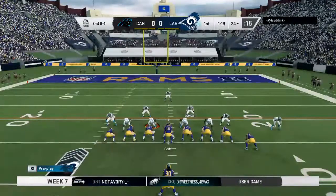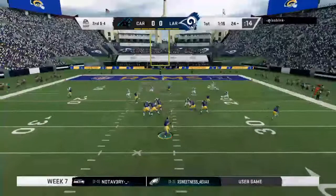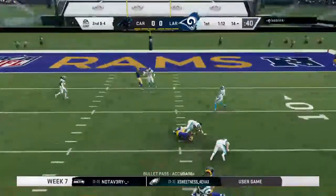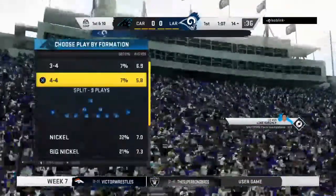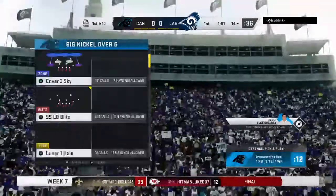And here's the best part. We always talk about how the best performers do their job when the lights come on. I think he likes natural light best. This pass from Goff to Everett, the tight end, and he'll get him inside the 15, down to the 14-yard line. 9 yards to pick up there, and it's a first down.